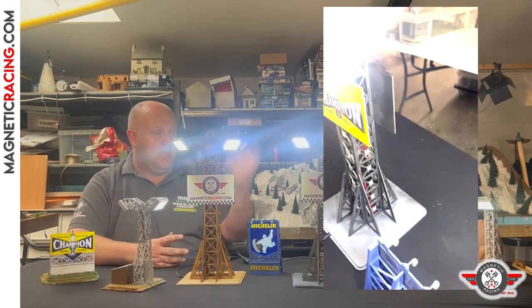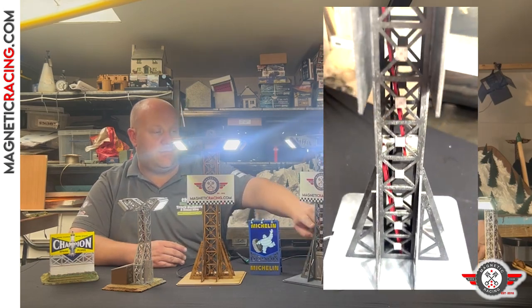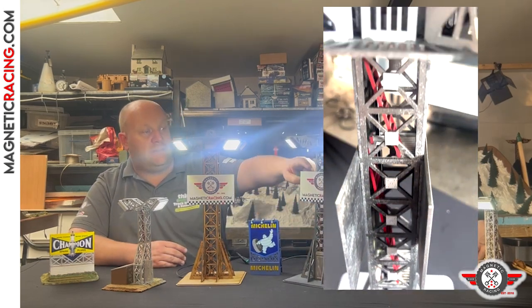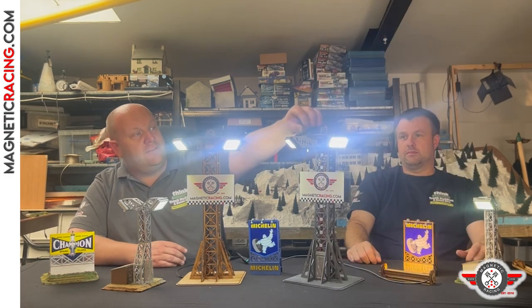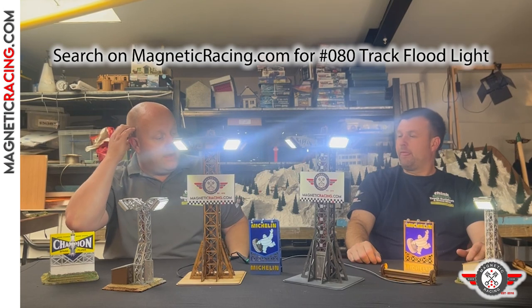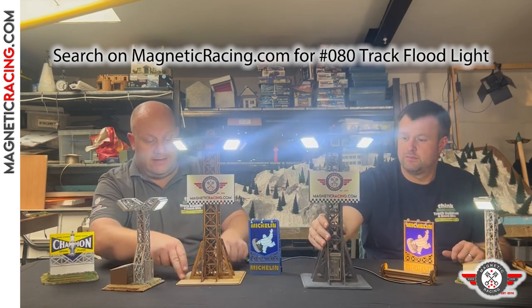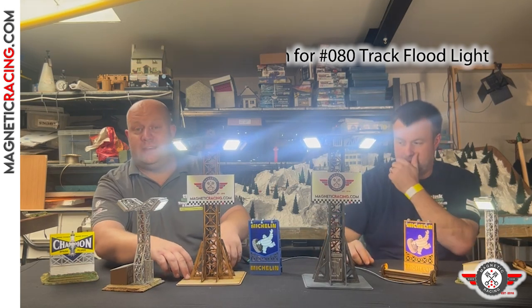And then inside, if you love all the detail, you've got the ladder system up to the first level, another ladder up to the next level, and then another ladder into the workings where all the wires are. So if you're into the detail and you love that, then you've got that option too. It also comes with a slightly smaller board to be mounted on.